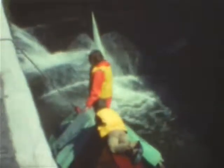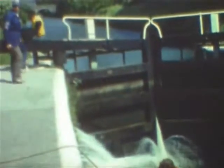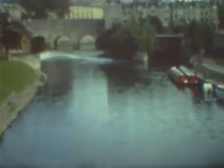But here we are with another lock. Each time going through the lock can take best part of an hour, because as you can see here we've got to actually fill up between the 2 gates, and we're climbing all the time, so each time we've got to let water in from the direction that we're going in and then carry on. And eventually here we are in the city of Bath, and we moored at the side. There we are, all lined up.